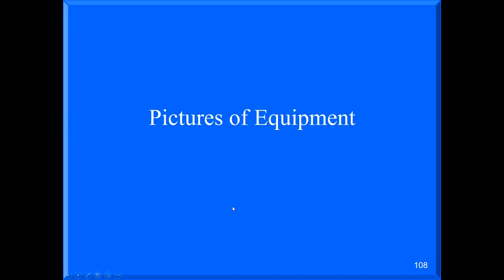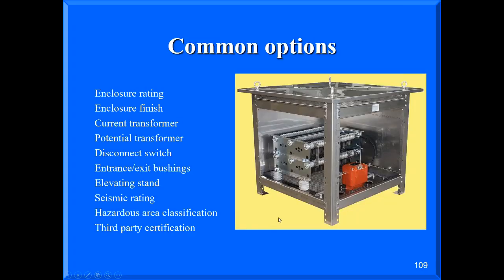I've got some pictures of the equipment that I'm going to just cover real quickly. So this is what a typical NGR looks like. What is this red thing?